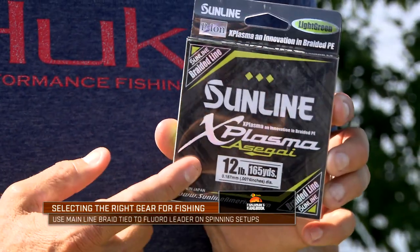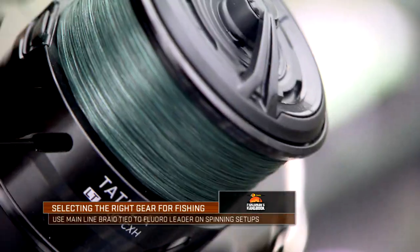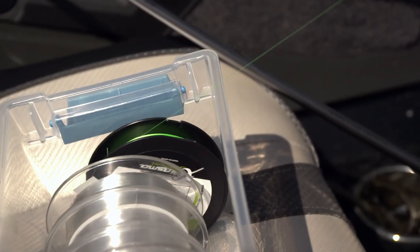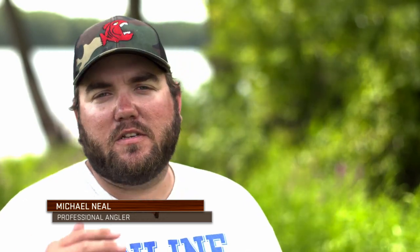There's not a single technique for me that I want to throw mainline fluorocarbon. So the most important thing to look at when selecting line would be the diameter. If you want a crankbait to run deeper, you want a smaller diameter. If you want something to stay up higher in the water column, you want a bigger diameter.